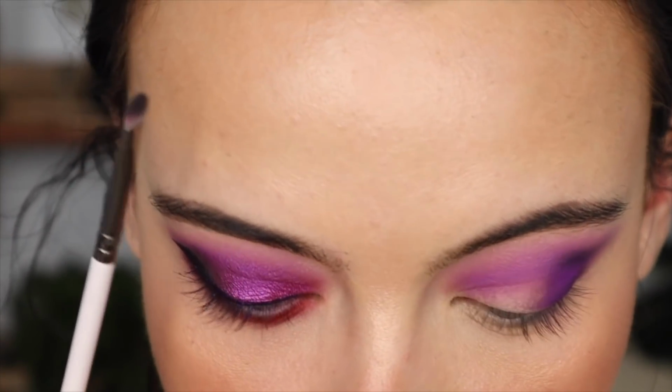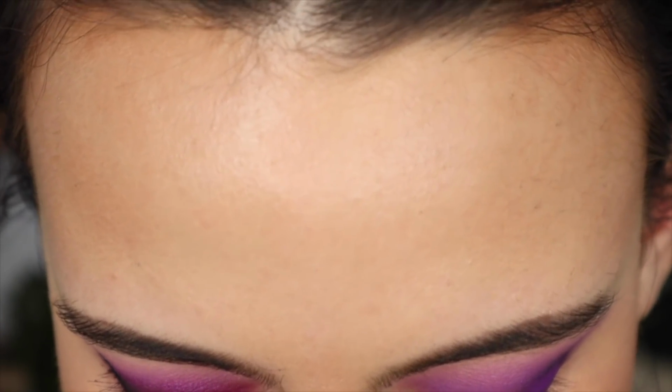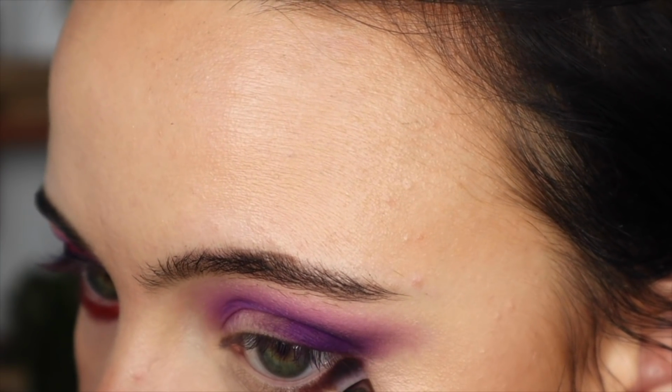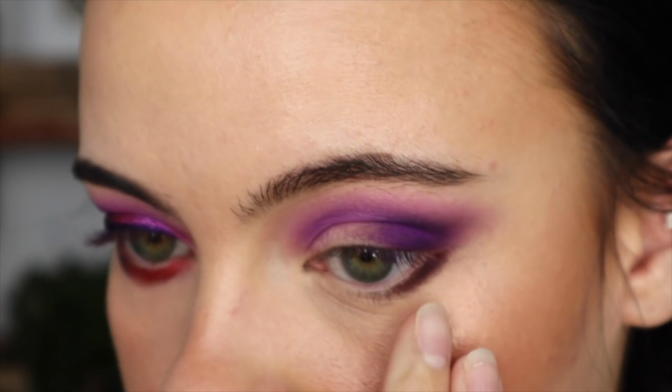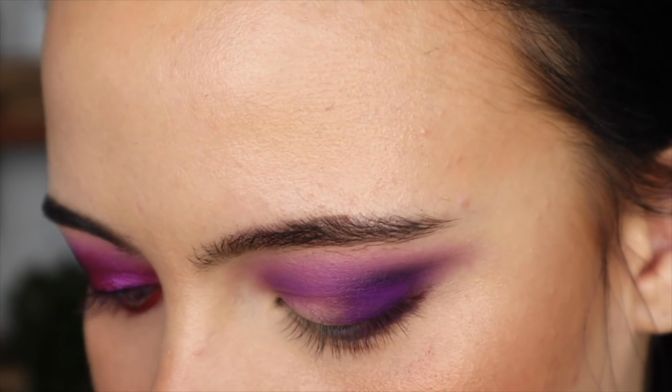Now I'm going to take my ColourPop E29 brush again, and I'm going to switch over to the Waiting Room palette, and I'm going to work with the top row. I'm first going to take No Exit, and I'm first going to place that right under my eye here. My eyes are starting to get pretty sensitive, so I'm going to have a little watery eye patch over here.